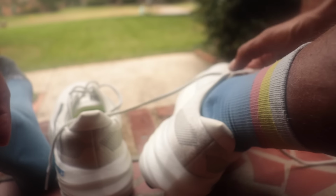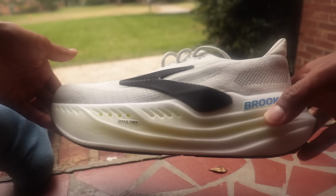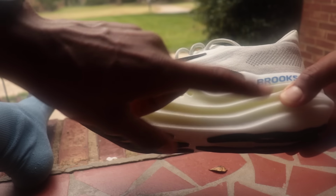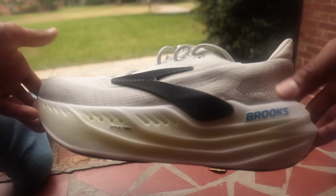Anyway, Brooks Glycerin Max here. This is one of the most comfortable shoes of the year. That's the headline. Let's do a little bit of an overview here. So you get this super tall stack of foam, that's providing the comfort. You get 46 millimeters in the back, 45 and 39 for a 6 millimeter drop. That puts it right in this moderate drop, nice and approachable range.